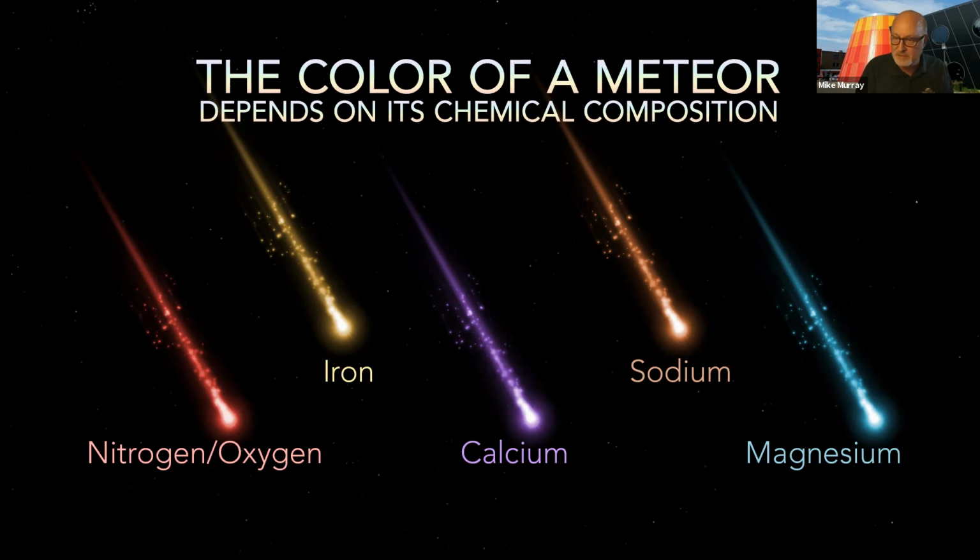The Perseids' colors have been traced to calcium, sodium, magnesium, silicon, and even iron. Those are the colors that would come from the vaporizing of the meteoroid itself. And the Perseids are actually quite fast. They enter the atmosphere at something like 37 miles per second. So they're going to be pretty quick.